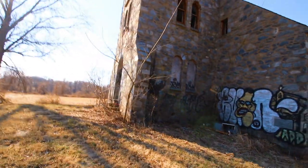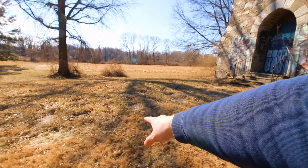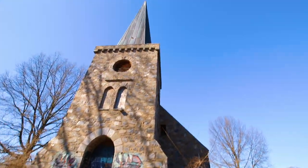And I don't know the history on it, honestly, but it's been neglected for a while. The concrete path isn't even there anymore. It's just grass all the way up there.